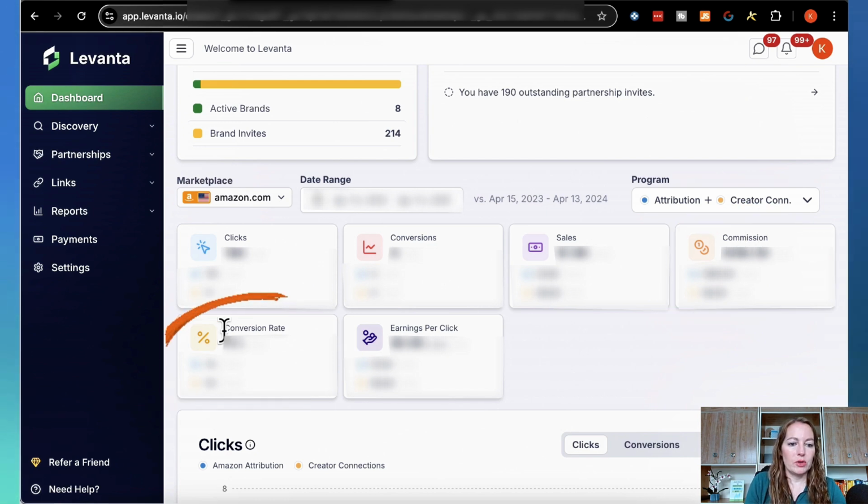Conversion rate is conversions divided by clicks. What is that percentage? And then your earnings per click is how much do you actually earn every time someone clicks on one of your links.